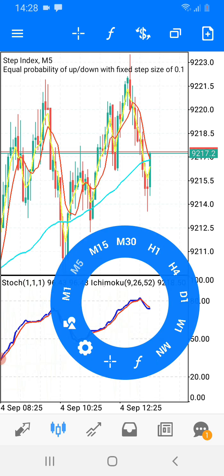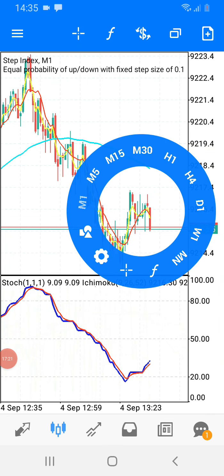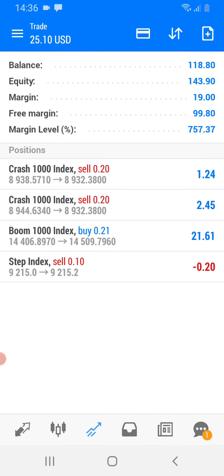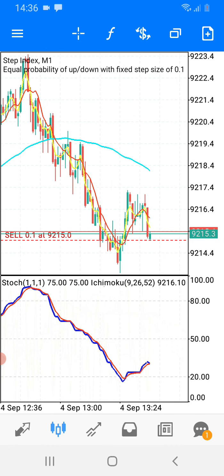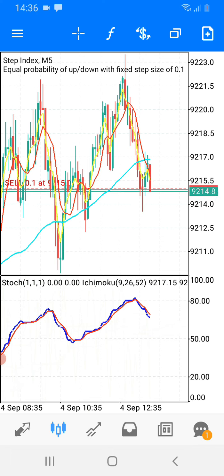Okay, I'm coming, guys. Okay, so guys, as you can see for the 5 minute time frame, it just crossed above. Yeah, so I'm going to place a sell. I've opened the sell position for Step Index. So I'm waiting for it to start making profit. 5 minute time frame. So guys, this is how this strategy works.